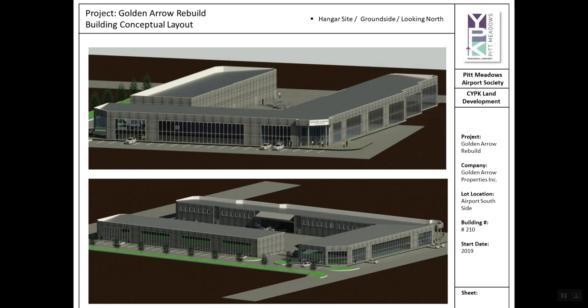This is a conceptual layout of the new hangar, so you can see here, this portion here is along Baines Road. So Baines Road runs basically east of the building. The airport fence line is just right where I have the cursor. And the airside comes in from the north, heading south from the ramp.